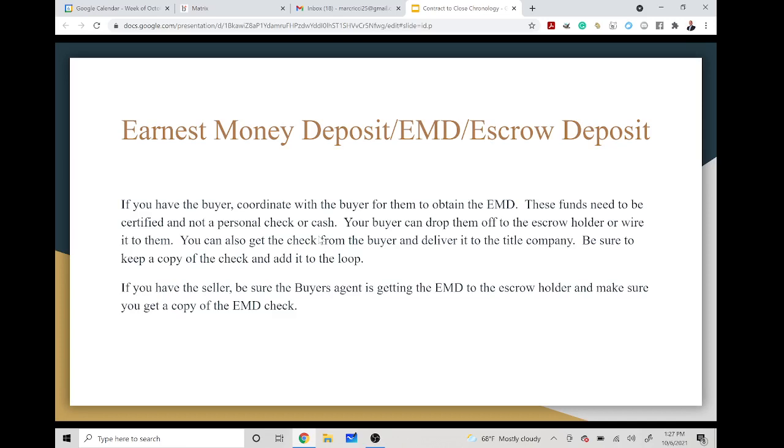make sure you get a copy of that escrow check. If you have the seller, make sure you contact the buyer's agent and get a copy of that EMD. Or if they just send it to the title company, reach out to the title company to get a verification that they have the EMD. You want to make sure that's in. Incredibly important.